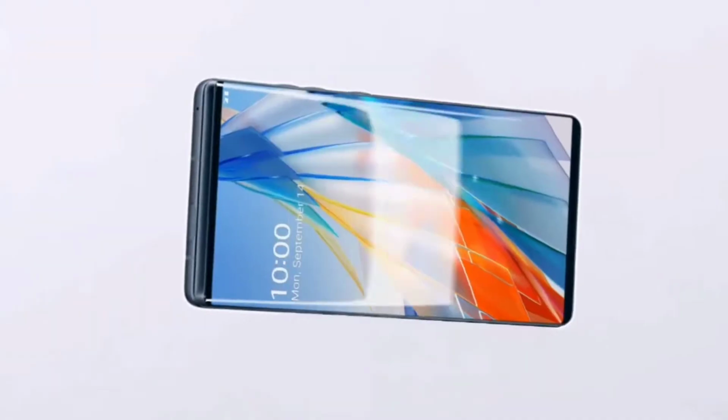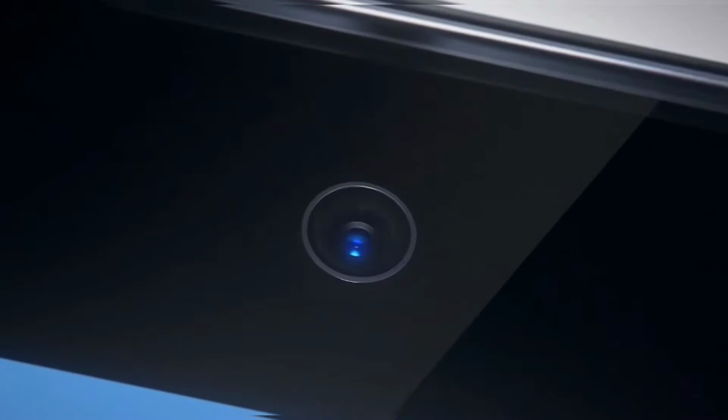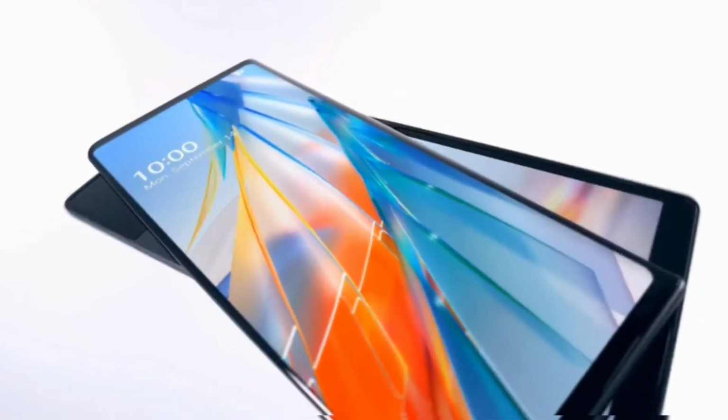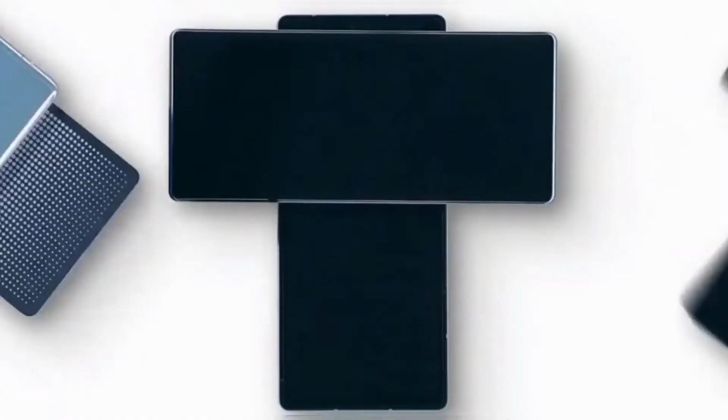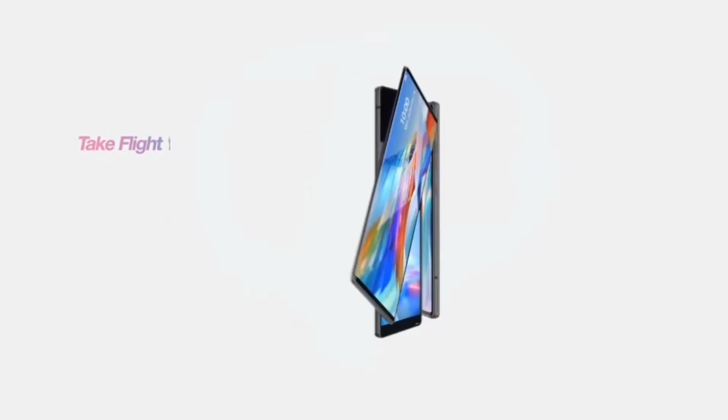So the LG Wing 5G is an Android-based tablet manufactured by LG Electronics. The device features a swivel design where the main display can be rotated to form a T-shape, revealing a smaller secondary display. So it might be the most wide-looking smartphone in 2020, which is saying something given the wide array of phones released this year.